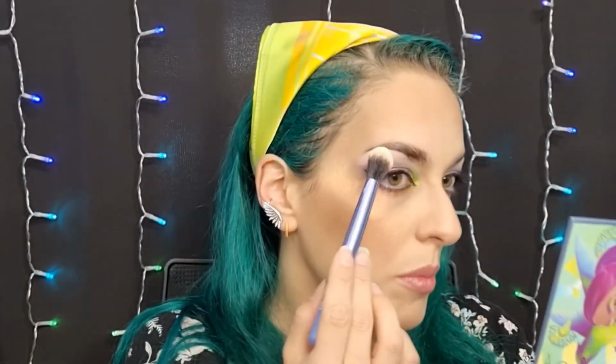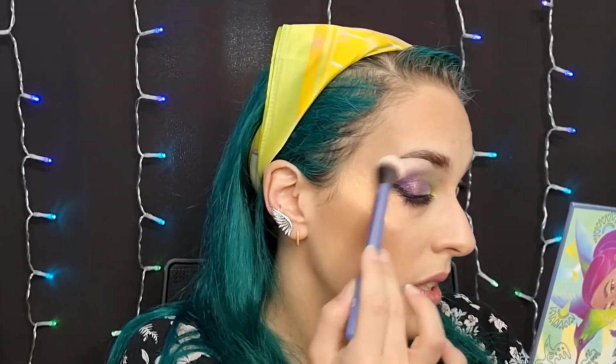So I guess my overall thoughts for the palette is I really like it. I'm happy I have it. I'm really excited to try the other palettes from the collection, and if I do buy more from the brand, I know I'll like it. I'm also just going to do some highlighter up here to tie the look together.